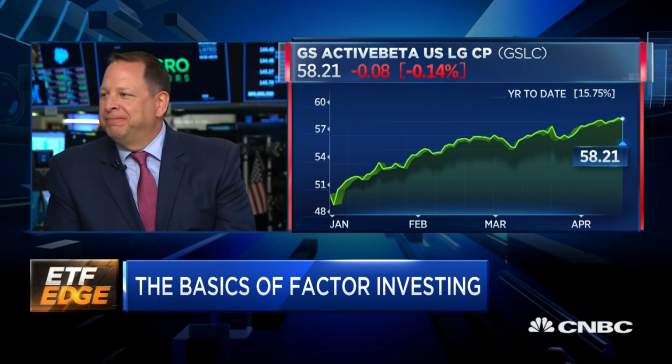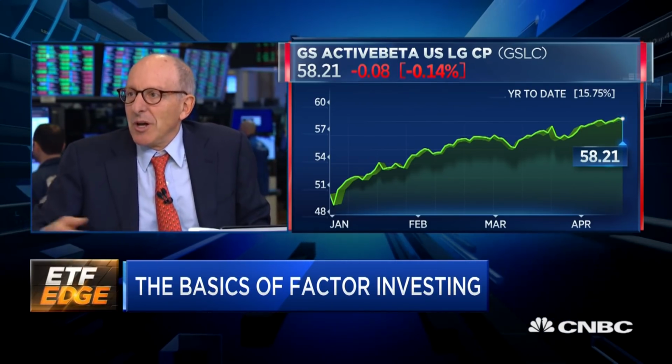I was just going to say, people have been using factors for decades. Small cap value, mid cap growth. Yeah. They're all factors. Absolutely.